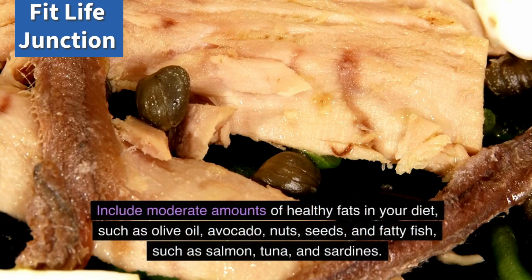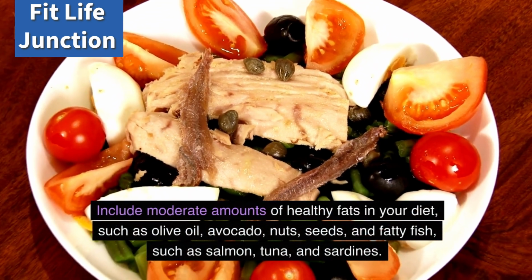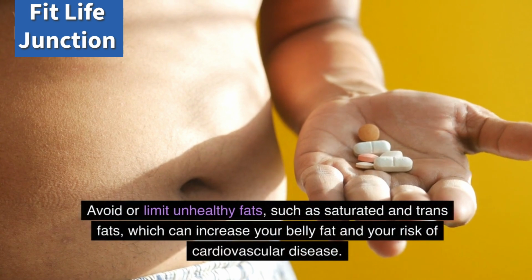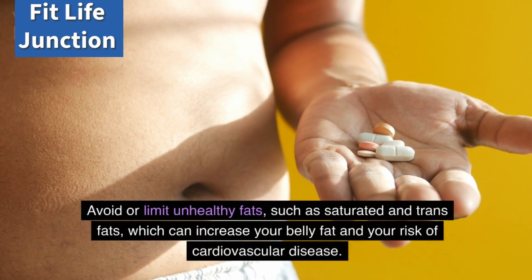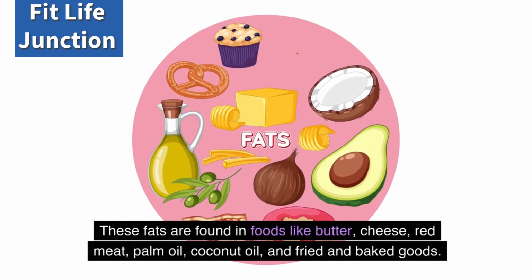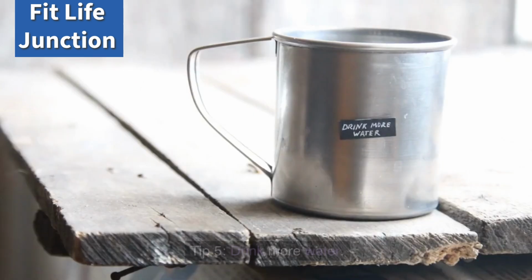Include moderate amounts of healthy fats in your diet, such as olive oil, avocado, nuts, seeds, and fatty fish, such as salmon, tuna, and sardines. Avoid or limit unhealthy fats, such as saturated and trans fats, which can increase your belly fat and your risk of cardiovascular disease. These fats are found in foods like butter, cheese, red meat, palm oil, coconut oil, and fried and baked goods.